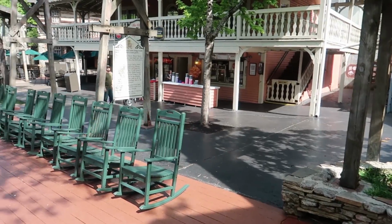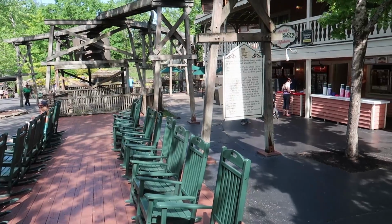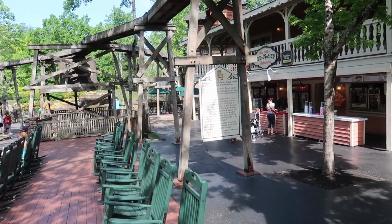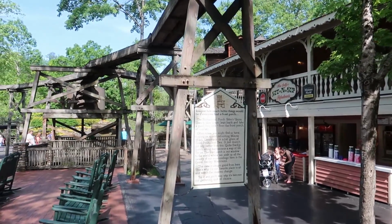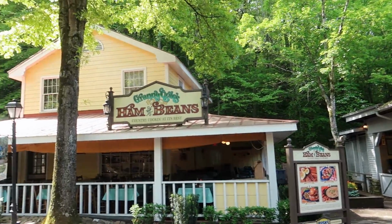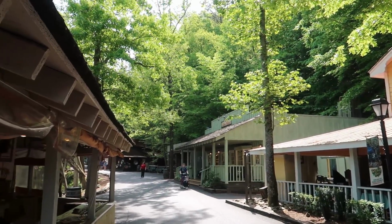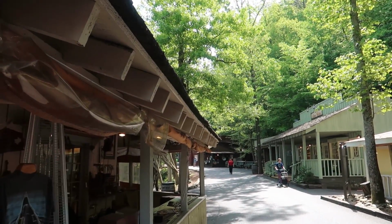I'm telling you guys, the spirit of Tennessee is in a rocking chair. There are just rocking chairs everywhere. The Professional Porch Sitters Union. That is amazing. We are in the original section of Dollywood, so everything looks like an old theme park. But we're getting ready to head into the newer section with all the big coasters.